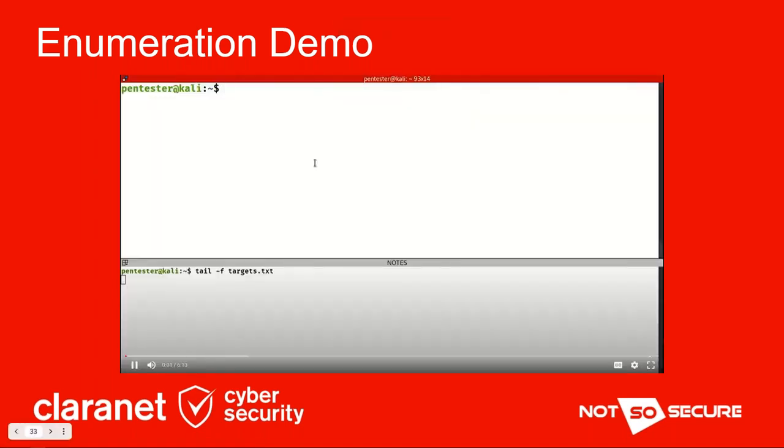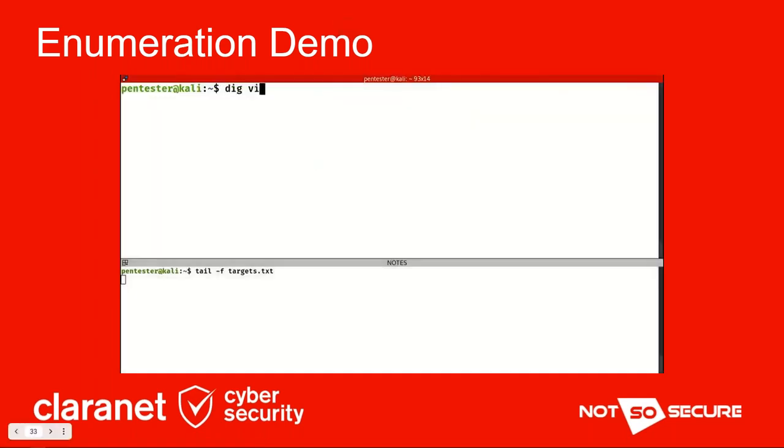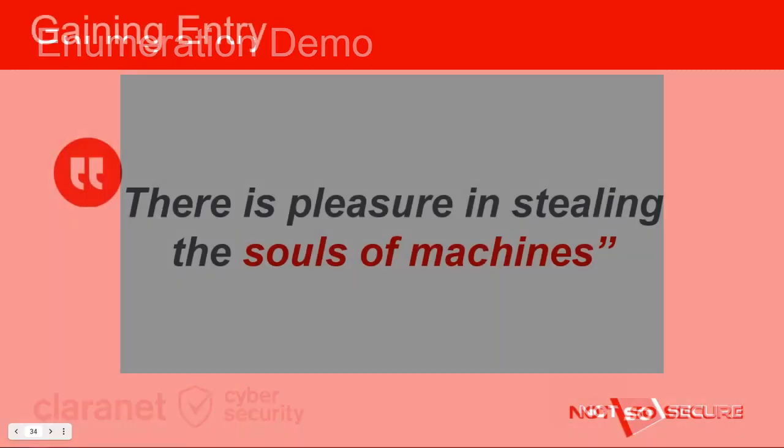Okay, so here I've broken down my terminal into two panes. I'm going to be working in the top one, and my results will be saved at the bottom. And the bottom is going to be a list of targets that I've discovered.